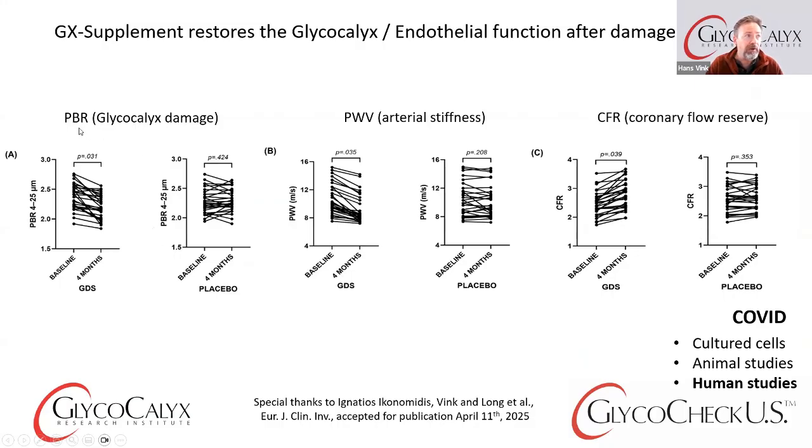This is the impact of 4 months of treatment on your level of GlycoCalyx damage, or PVR, significantly going down from the beginning until 4 months after in the treatment group, not changing in the placebos. This is the pulse wave velocity, a measure for arterial stiffness, significantly going down in most individuals after 4 months in the GlycoCalyx supplement group, nothing happening in the placebo group.